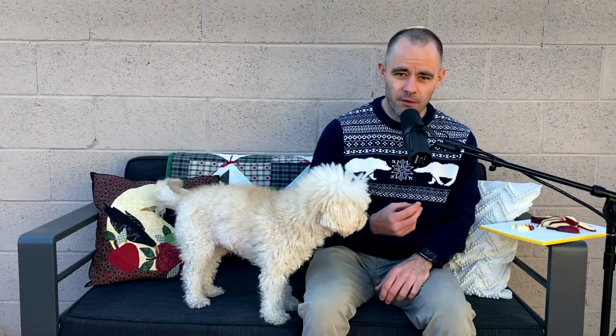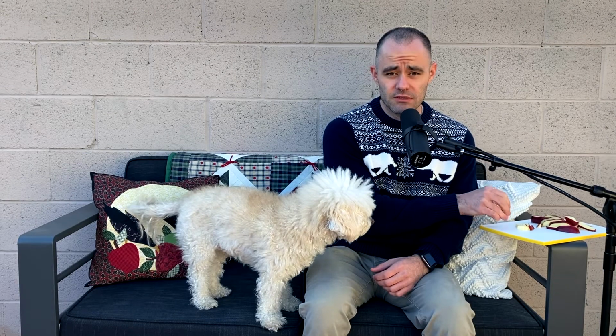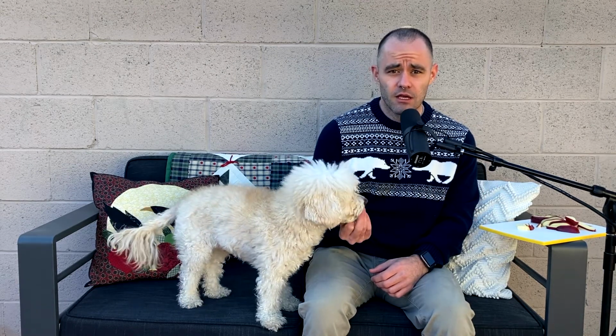All right, so we are back with our cut up Red Delicious apple. And I got to say, it's probably better than you think. It's very sweet. It is a simple flavor. It doesn't have a lot of complexity, but it's nice and juicy. The texture on this one is actually pretty good.